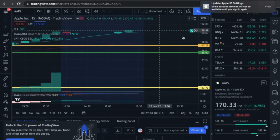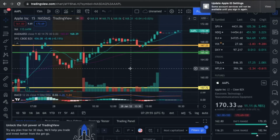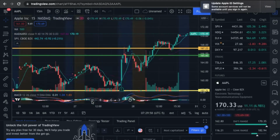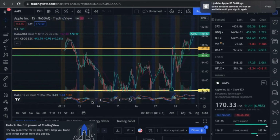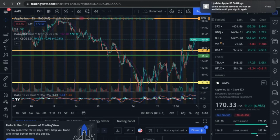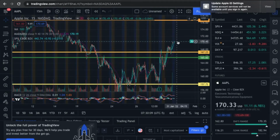And what kind of call options would you get? Well, it depends on what you're trying to do. Personally, I would look at the 172, 174, maybe 175 call options because, again, as we zoom out, our next level is up here. The next level is up at 176, right? And if you're just trying to get a little bit of the green, catch it on the bullish run, then just getting a call which is slightly out of the money, not too expensive, will definitely help you.